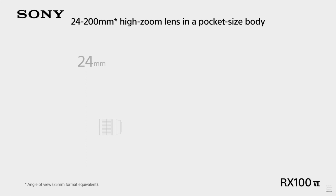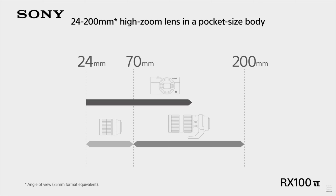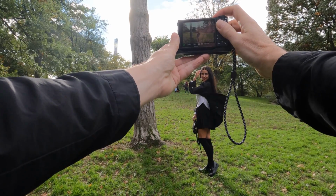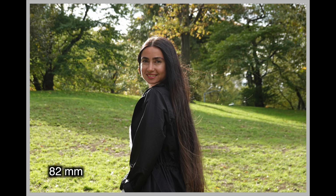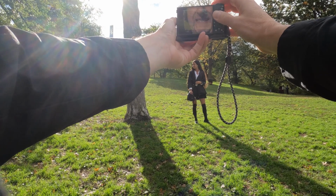Let's test it now on a photo shoot with our beautiful model Valentina, and we'll use various focal ranges to test the sharpness of the lens. Also pay attention to the bokeh or background blur that this little camera is capable of producing. It's a nice shot. Very nice.